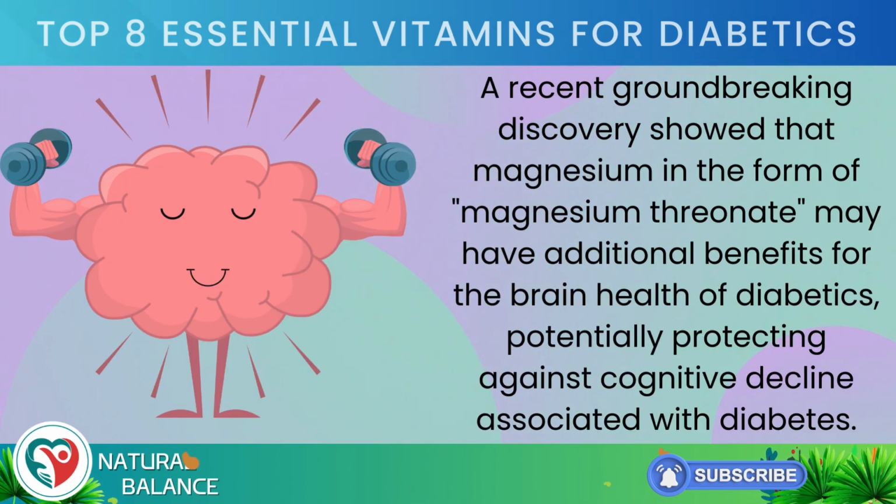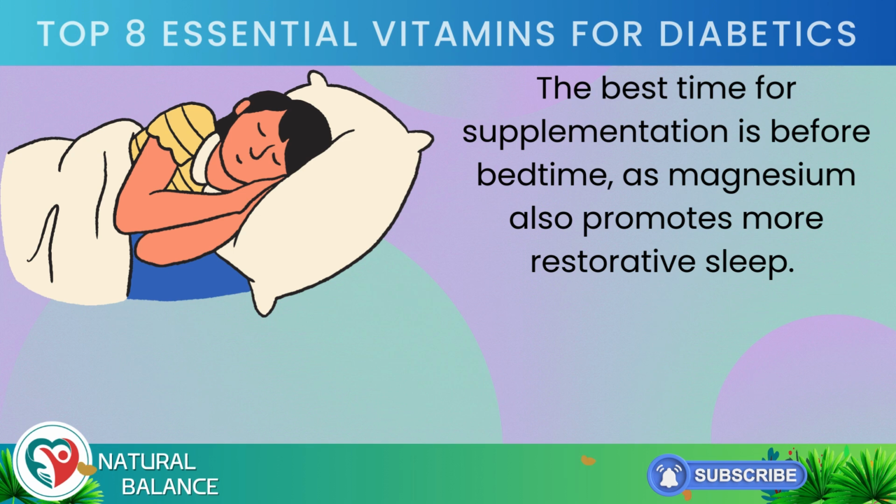A recent groundbreaking discovery showed that magnesium in the form of magnesium threonate may have additional benefits for the brain health of diabetics, potentially protecting against cognitive decline associated with diabetes. The best time for supplementation is before bedtime, as magnesium also promotes more restorative sleep.